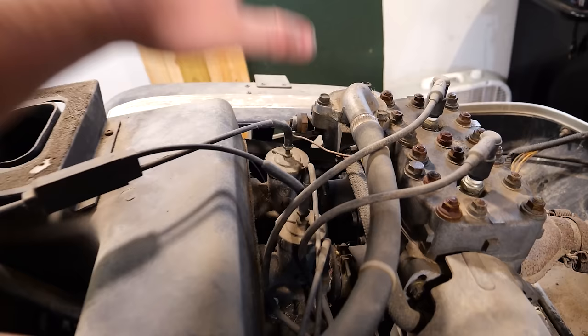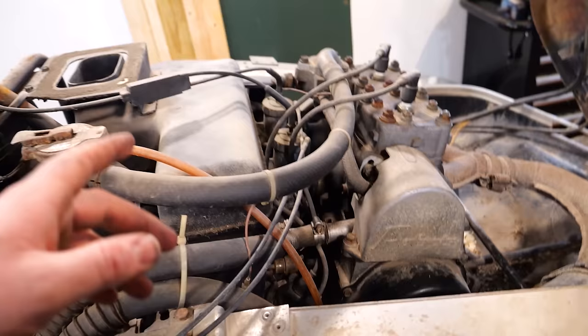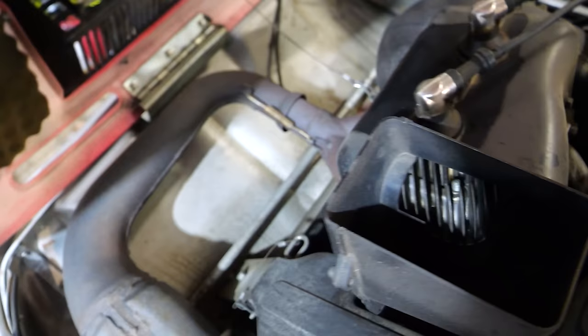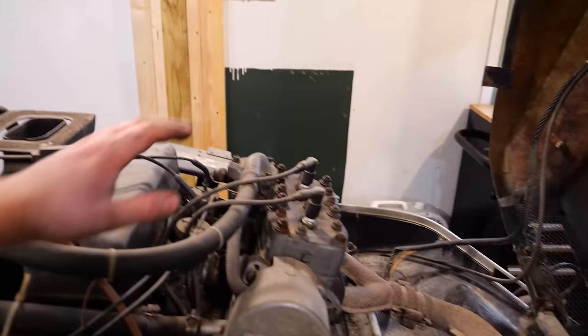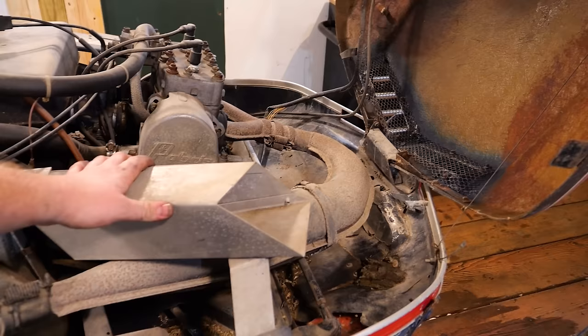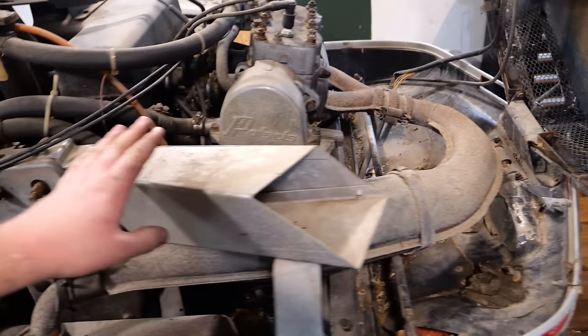This one does not. It is a single pipe. Usually on your normal trail ridden sleds, such as this, you'll have a single carburetor and single exhaust, just like that one has over there. But having that dual carb setup brings in a lot more air and makes more power. Now this here and this fin are not factory.